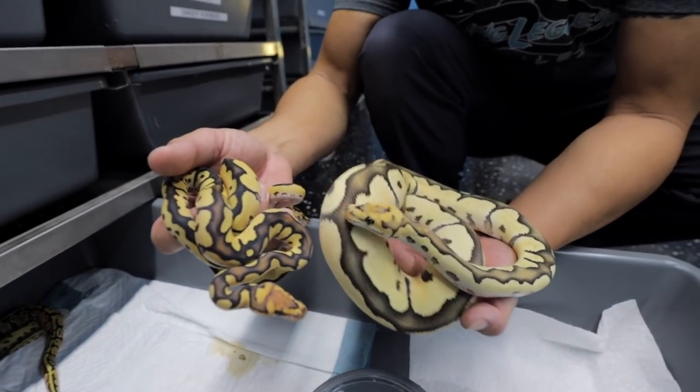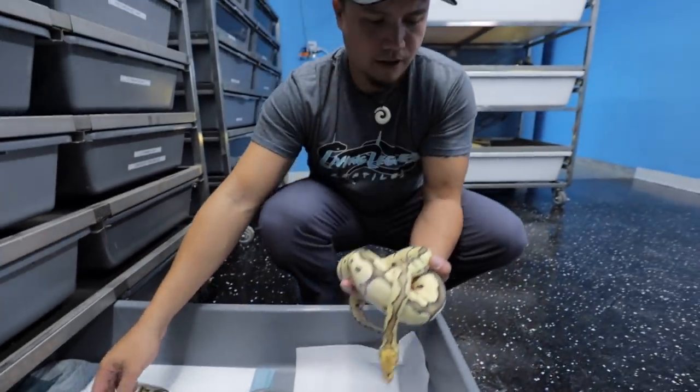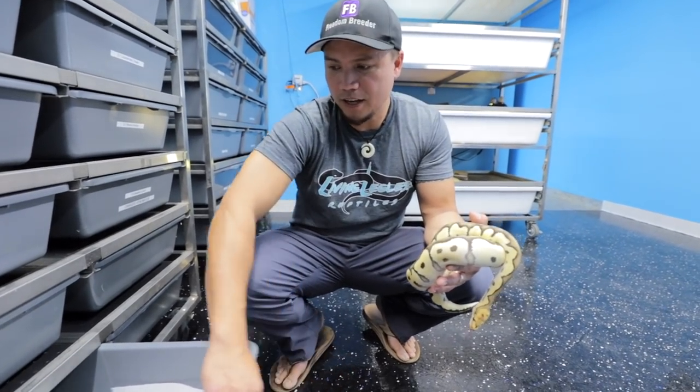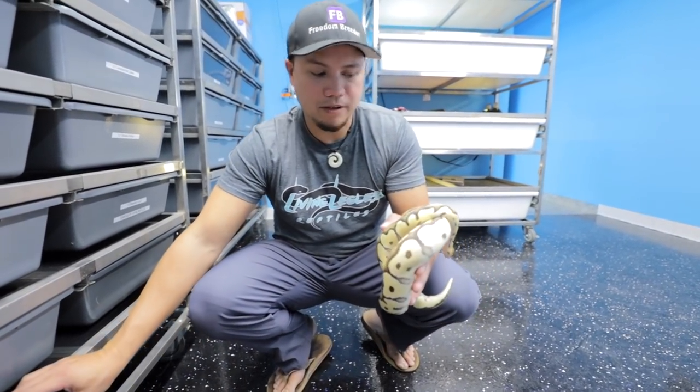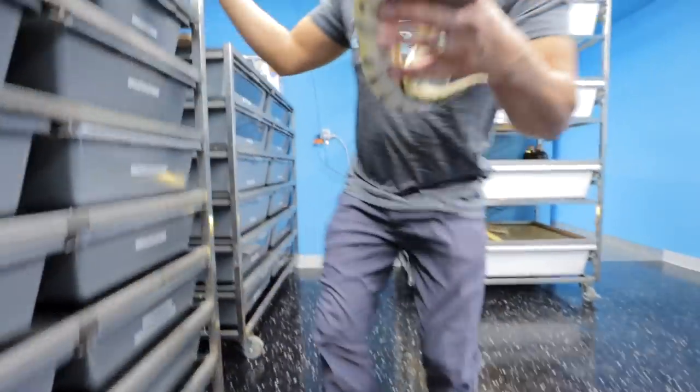Desert Ghost is the best gene. Desert Ghost is arguably the best gene out there. I would have a hard time debating that. Clown is my favorite, but when it comes to making the snake age well with its beauty, it's hard to argue against Desert Ghost. I agree with that. And there's lots of cool stuff.